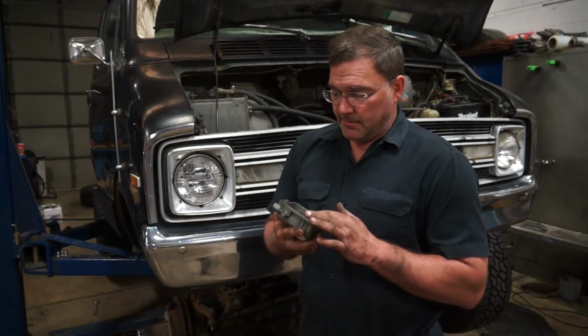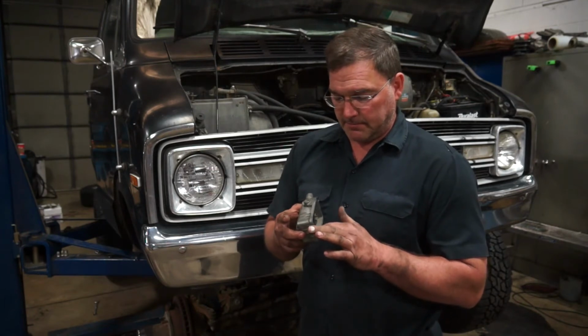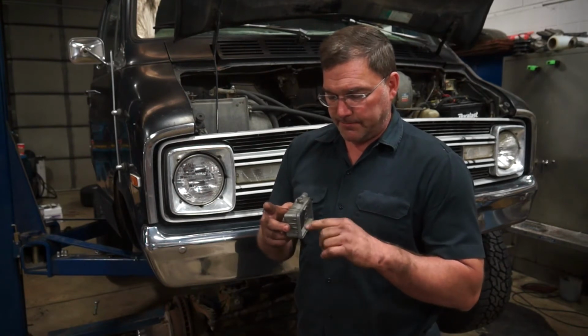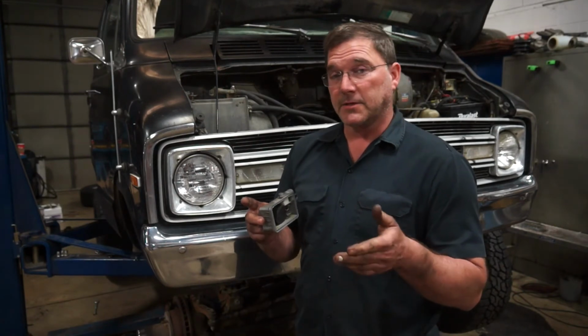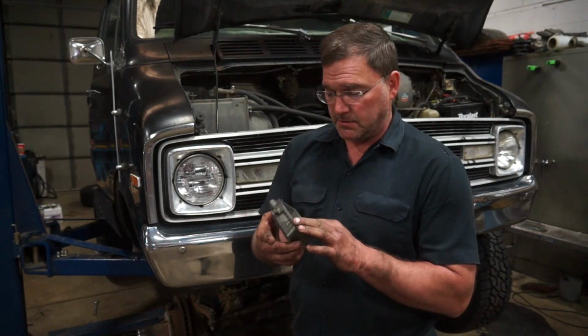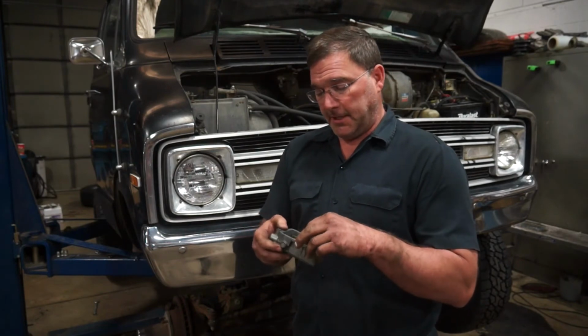So for the time being, I'm going to clean the needles and seats in this carburetor and clean out the float bowls to get all the garbage out of them. I'll put a new fuel filter on it, and then hopefully I can get the car running so I can at least park it outside, and then we can make a decision on what the customer wants to do with it from there. So, carb cleaning time.